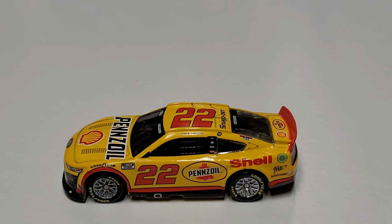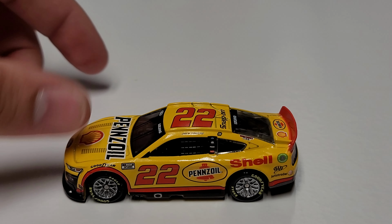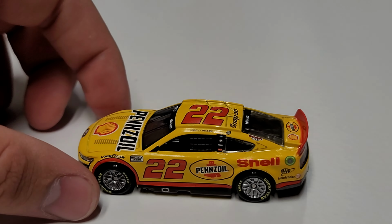Today we are taking a look at some 1/64th next-gen cars that came in, and believe me, this is going to be a busy week. But the first one we're going to be taking a look at is going to be 2022 Joey Logano, number 22, ironic, Shell Pennzoil car. This is the car I saw win at Gateway earlier in the spring here, summer, whatever you want to call it.